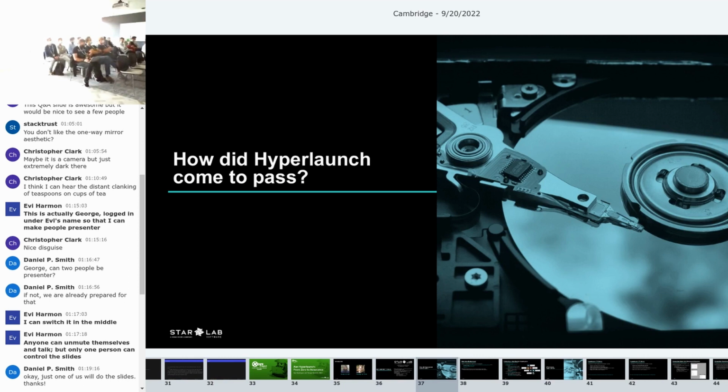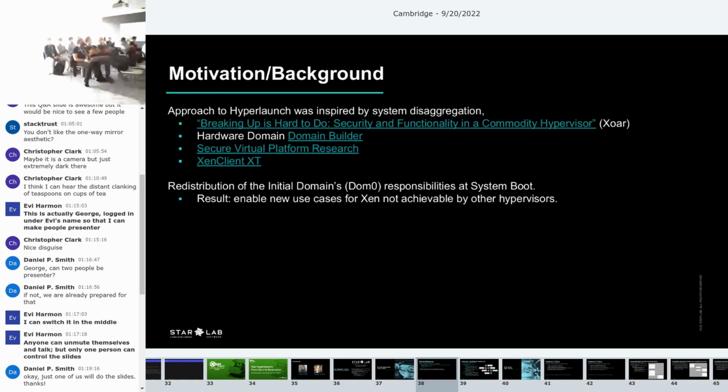So, how did Hyperlaunch come to pass? I just want to give a quick talk about the motivation and background for Hyperlaunch. It's a project that is changing the way that a Xen system starts. We're doing this work upstream in the Xen project hypervisor, adding configurability and flexibility to start virtual machines during system launch.